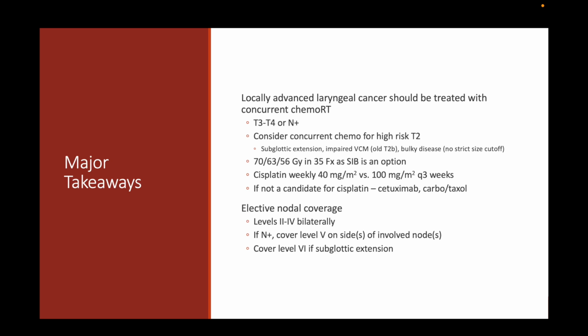70 gray is kind of the standard dose, so 70, 63, and 56 gray, all delivered in 35 fractions as a simultaneous integrated boost is one option. You can also consider a sequential boost. And if we're giving chemotherapy, the concurrent chemo is cisplatin weekly 40 milligrams per meter squared or 100 milligram per meter squared every 3 weeks. If they are not a candidate for cisplatin, we can consider other systemic agents such as cetuximab or carbotaxol.